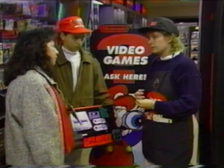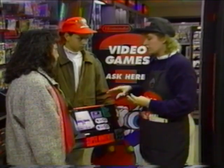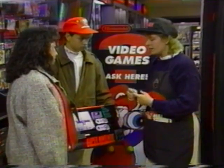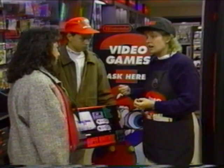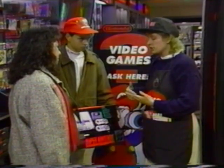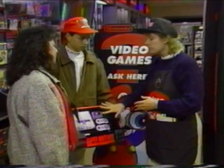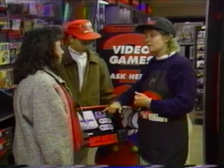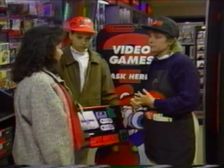It seems a little expensive for a game. Okay, the Super Nintendo Entertainment System offers long-term entertainment value, and what we mean by that is, let me give you an example of our NES system. It's been out for about 5 years, and it is still used by 93% of our customers 5 times a week. Plus, this system, when you purchase it, you get 2 controllers and one of the hottest games in the Super Mario series called Super Mario World.